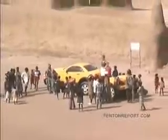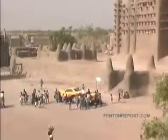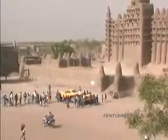It's amazing to stand and look at this mosque because of the mud and then the spikes that they use for scaffolding to climb up and repair this mosque after the rainy seasons.